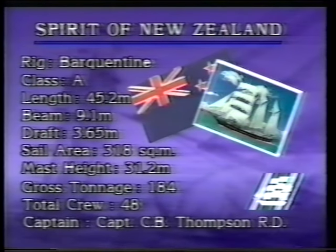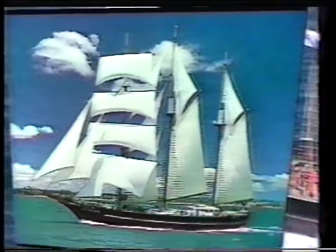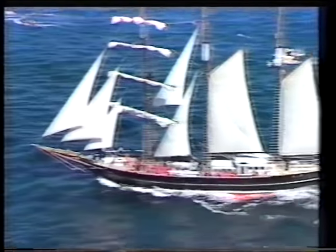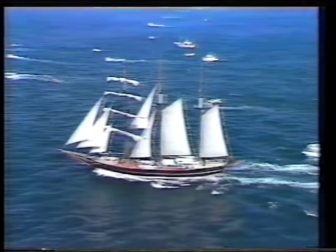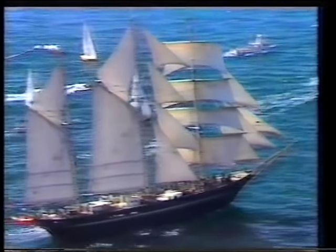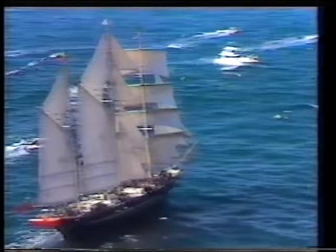The Spirit of New Zealand is a three-masted barkentine and one of the most attractive of all. What she lacks in size, she certainly can claim in aesthetic appeal. With a gross tonnage of 184 tonnes, she falls a long way behind the large ships of the fleet. She's carrying 48, almost all of whom are cadets. Still a new boat, she's only been in the water a year. The Spirit of New Zealand is her country's national entry in the race, but she's not a government ship. In fact, she's operated by the Auckland-based Spirit of Adventure Trust as a training ship for secondary students.